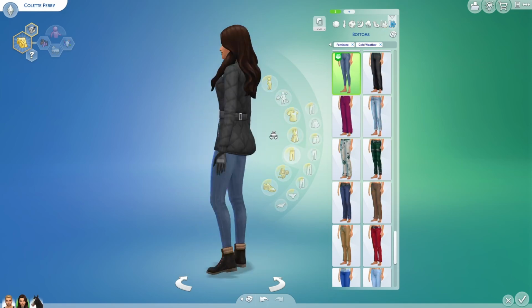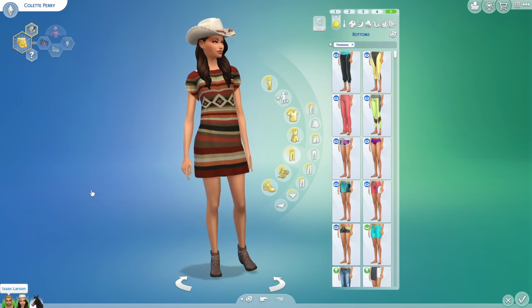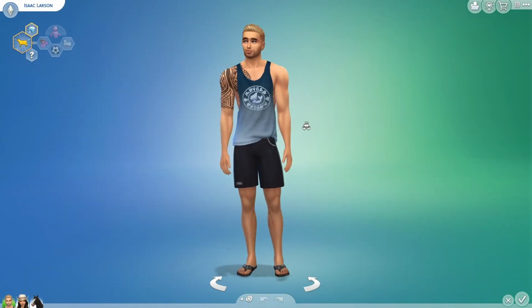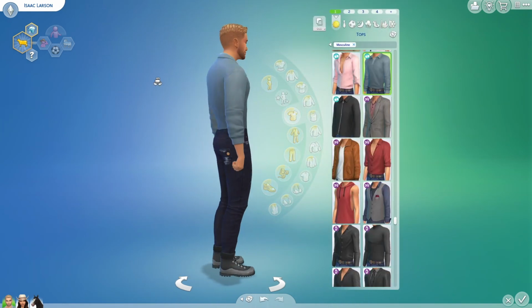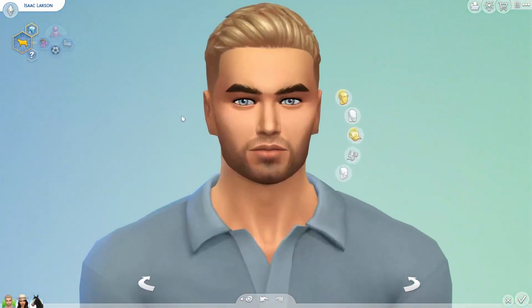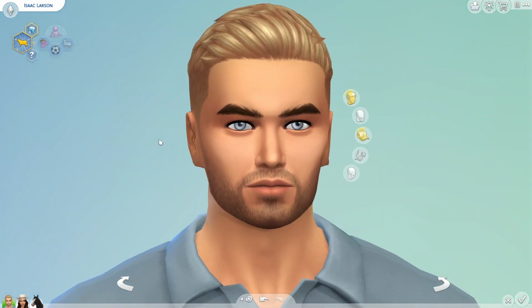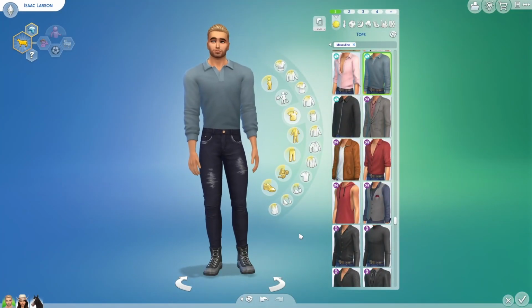And then we have her winter cold weather wear. And then this is her partner, Isaac. They're not engaged or married or anything, but this is his everyday. He is a blonde with blue eyes. I feel like I'm in Toddlers and Tiaras. Like, she's got blonde hair and blue eyes.